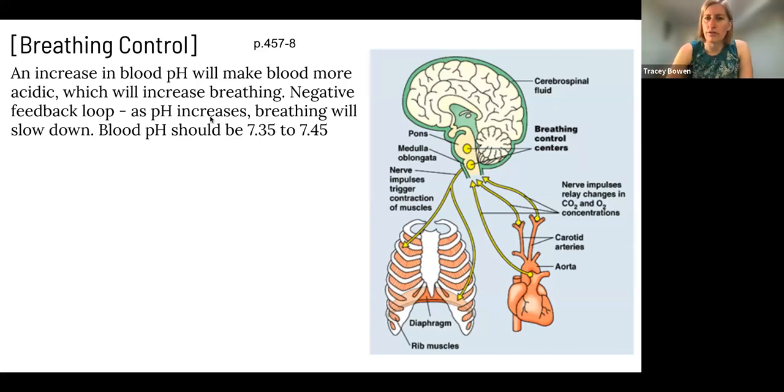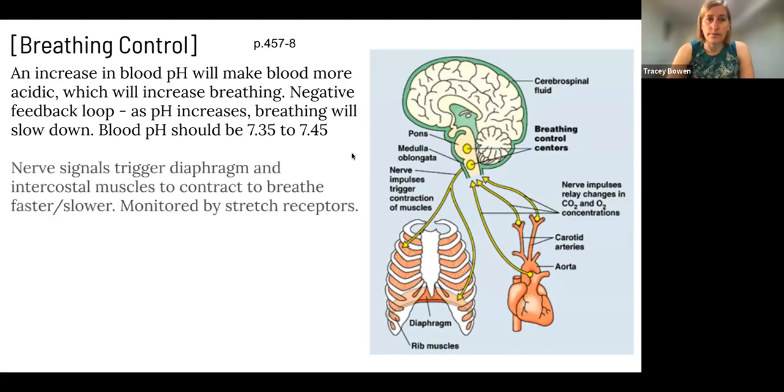So you can think about going for a quick run and then you're breathing hard, but once you have replaced your oxygen, then you're going to stop breathing hard. And your blood pH is going to hover around 7.35 to 7.45. Remembering that blood pH, or pH, is a logarithmic scale. So even a small change like this is still quite a large concentration change.